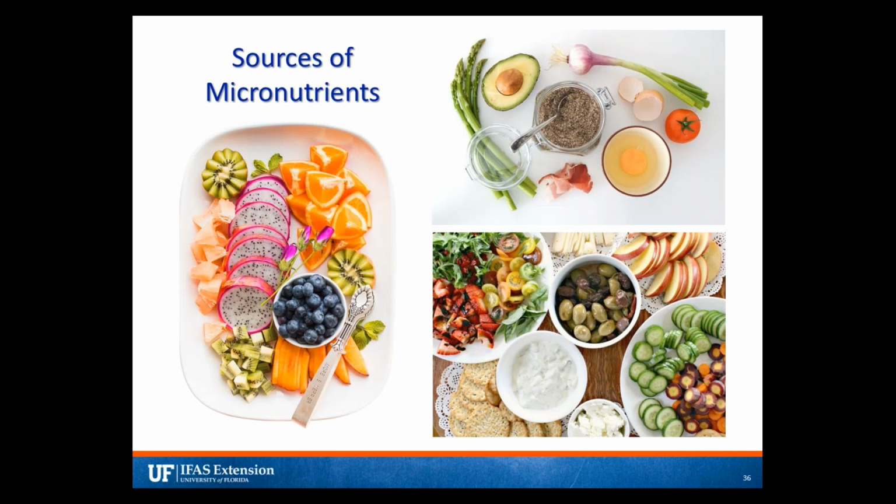So the sources of micronutrients, really they're found in a variety of foods, and the key here really is variety. You want to choose mostly whole foods that are from each food group and come in all different colors. And fruits and vegetables are probably the number one source of these, but you can definitely get a lot of the micronutrients in other food groups as well.